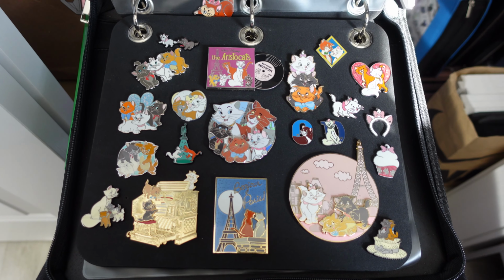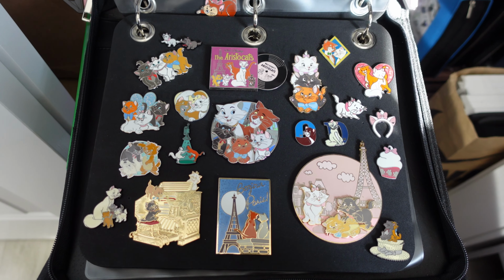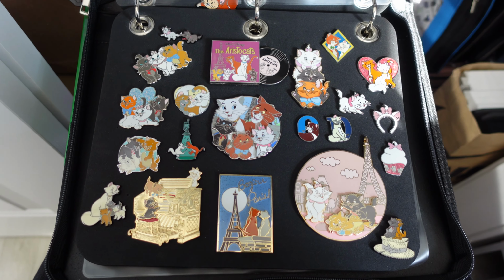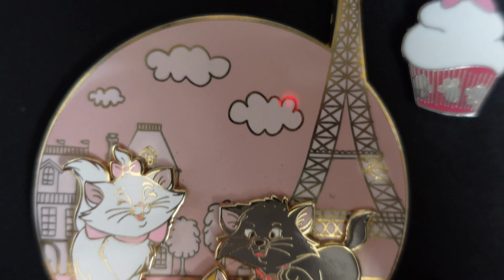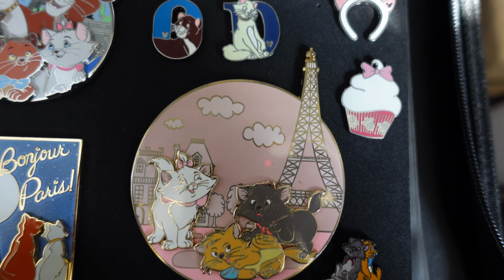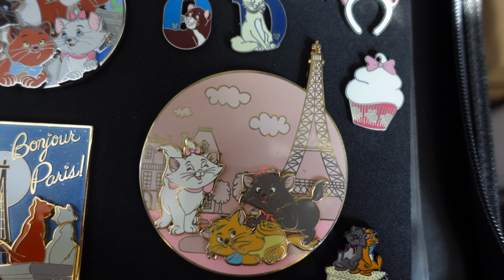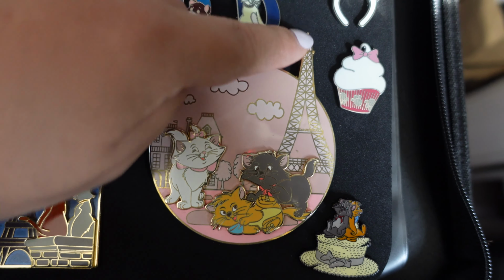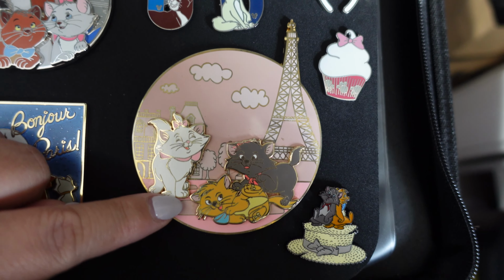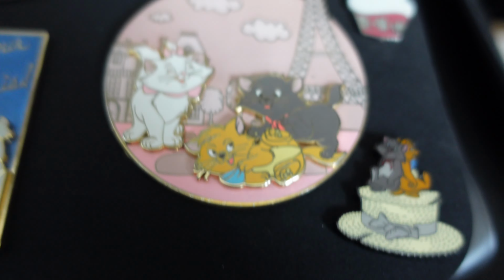Okay, so the first collection that has some fantasy pins that I want to share with you is our Aristocats collection. And that first fantasy pin is here. This little circle guy with a pink Paris in the back. I don't know who is the maker of it, but it's basically pin on pin. We've got Paris and the pink background as the back pin, and then the three kitties as the top pin.